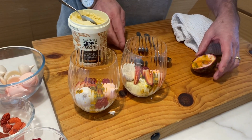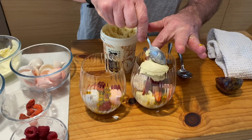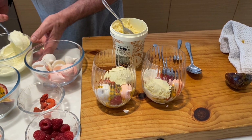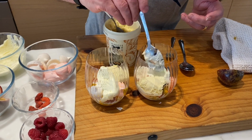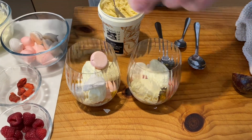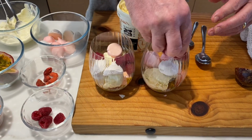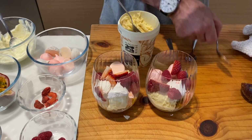Whoa, we're just going to start the whole process again. So, in with the ice cream. Beautiful vanilla ice cream from Maggie. But try not to touch the sides of the glass because it's a real pain to clean. In we go. And we're back in with some meringue world again. These are just fantastic. They really are. Let's get some fruit going in here. Now I'm getting up closer to the top. It's just a bit easier to really have a good go at it.